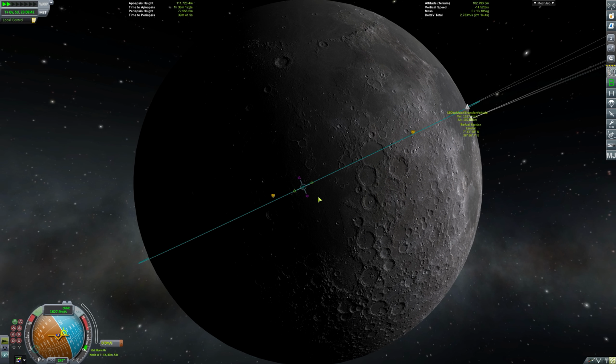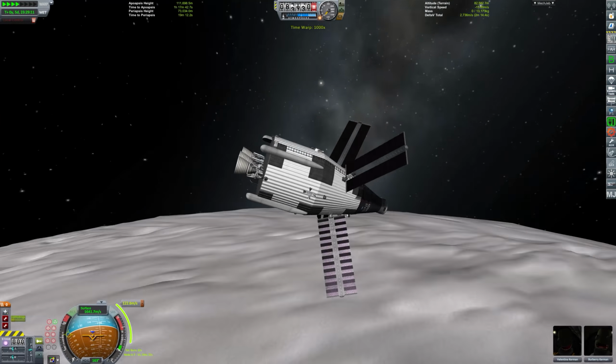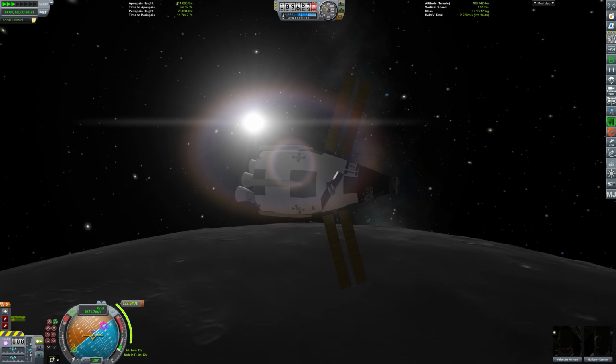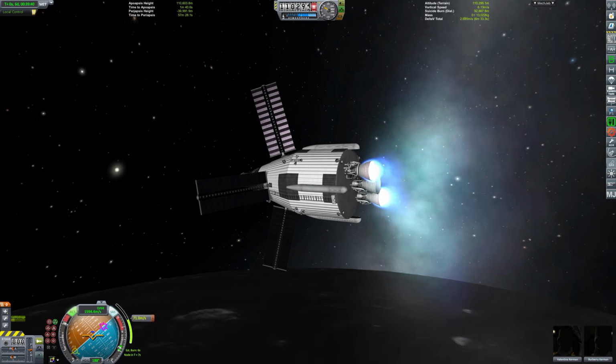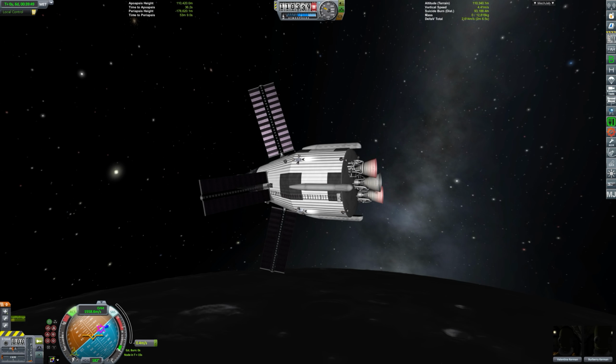We don't have to be too picky, because these engines are made to fire quite a large number of times, around 50 in the game simulation here. So yeah, we don't need to worry too much. We'll be able to use this vessel many times over to do all of these upcoming future missions. So again, just doing our next burn here just to bring our trajectory right down over our landing site.